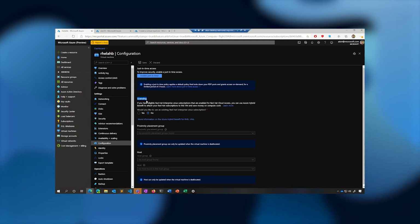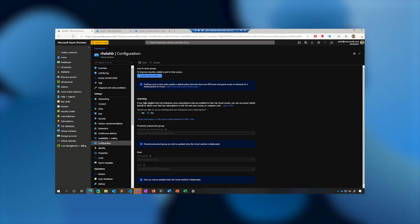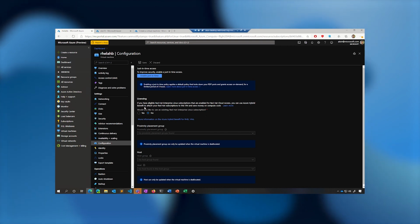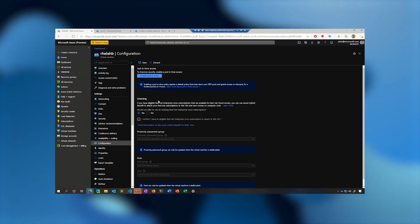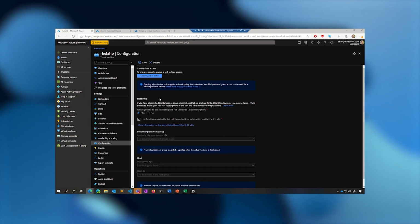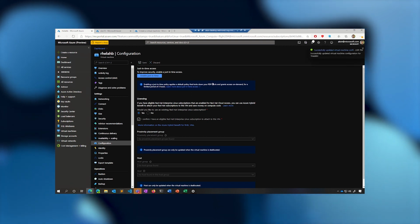There's a licensing section inside the configuration section in the VM page. And under licensing, I have my subscription enabled for Red Hat Cloud Access. So that allows me to see this radio button. And I can go, yes, I confirm that I have an eligible Red Hat Cloud Access subscription to attach to this VM. And I save it, and that's done. So this VM has now been updated to RHEL BYOS.